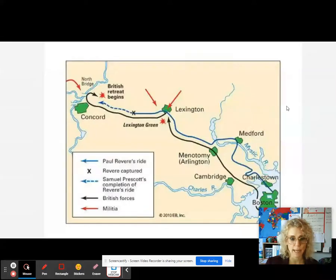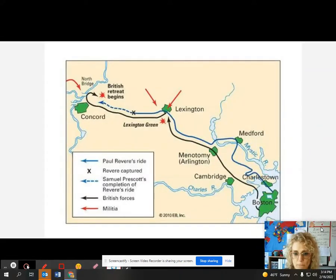So let's take a look at this map. All right, so here's Boston to orient us a little bit. This is Paul Revere's ride in blue. You will see that he is captured right in between Lexington and Concord. The British also leave from Boston, and they stop in Lexington. There's a battle here, and then they end up going into Concord. And so you just have to understand that it's about 19, 20 miles from Boston to Concord, and Paul Revere rode it pretty quickly.